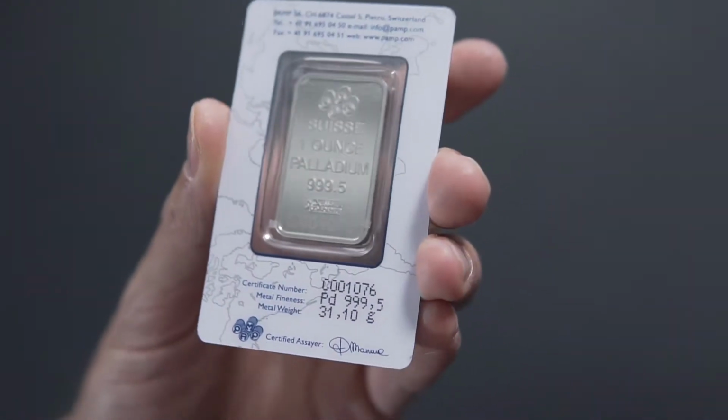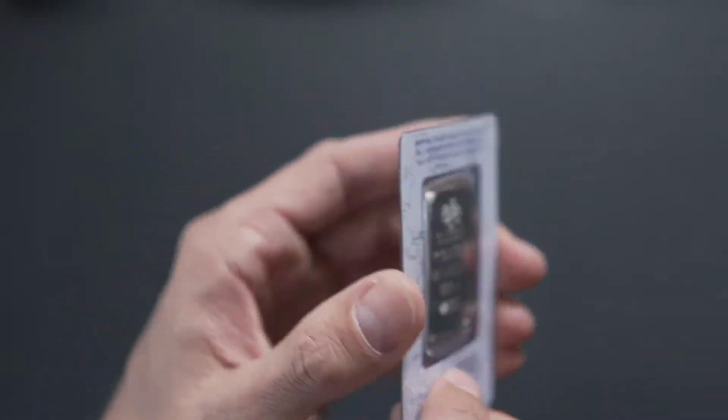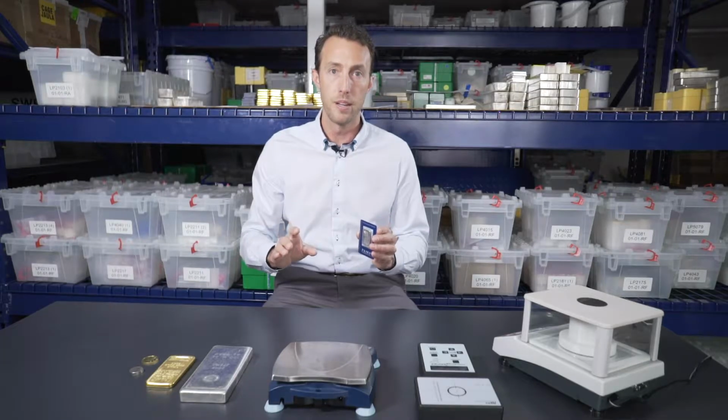If anything looks off, I'm definitely going to want to take a closer look at this product. Now, nothing to do with visual testing is conclusive, but like I said, it's a starting point. And we're going to get into some more testing that's a little bit more conclusive.